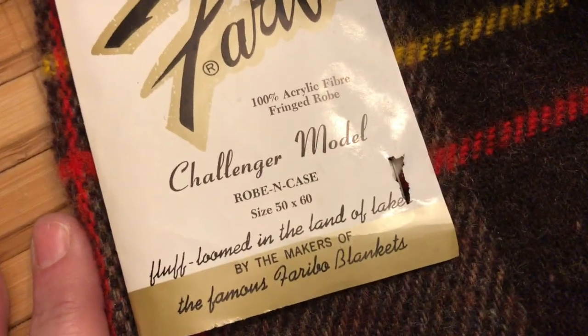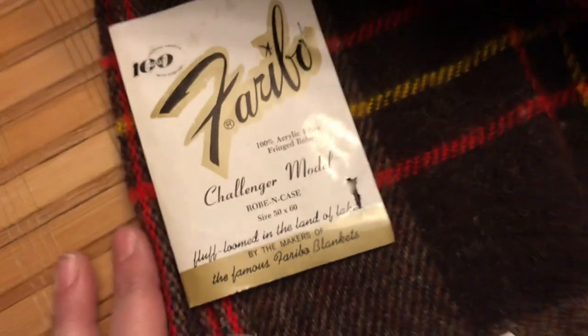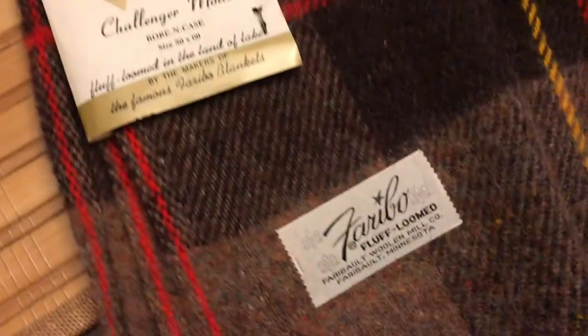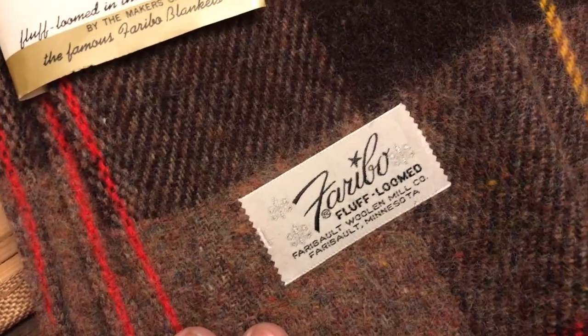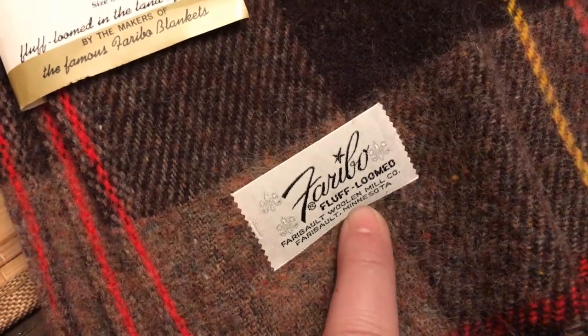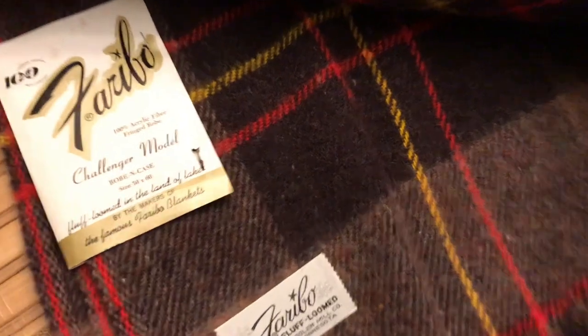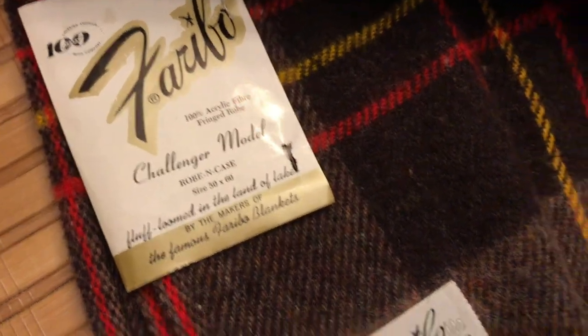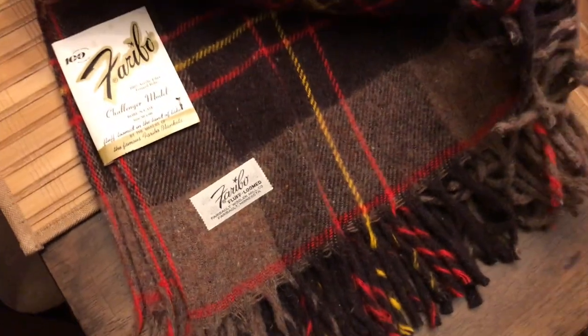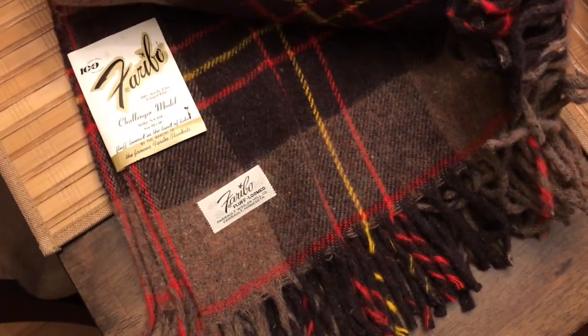This one is actually 100% acrylic. But it's cool that it has an original tag still on it. It's stapled on there. So it's not wool like a lot of them that I have are, since it says right there it's 100% acrylic. But this one is soft. I mean, you know how wool feels. So this one, I said in the last video, these are really cute.